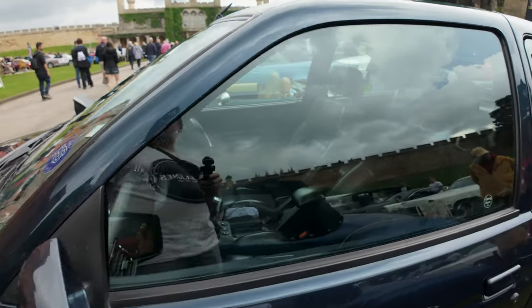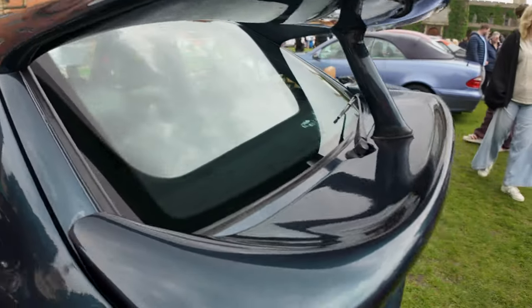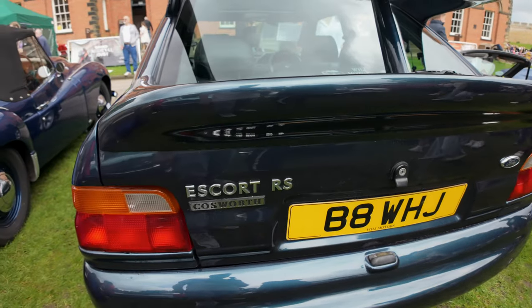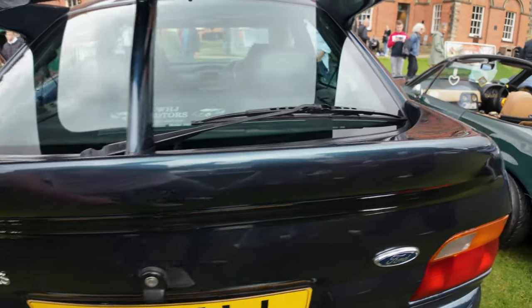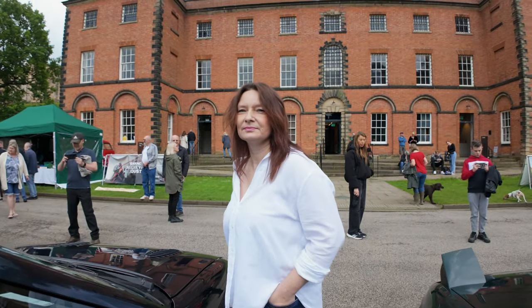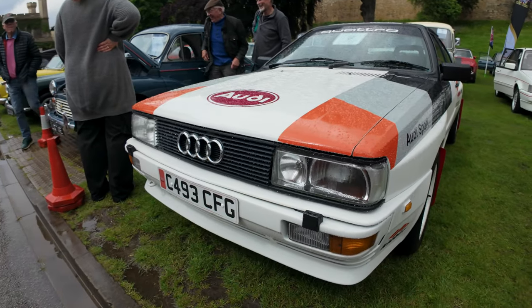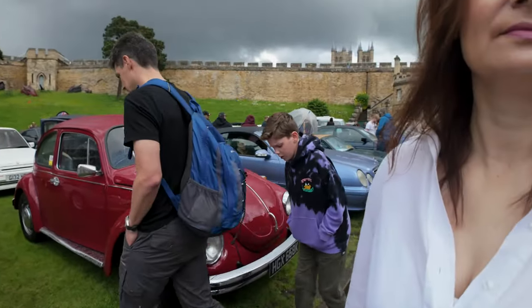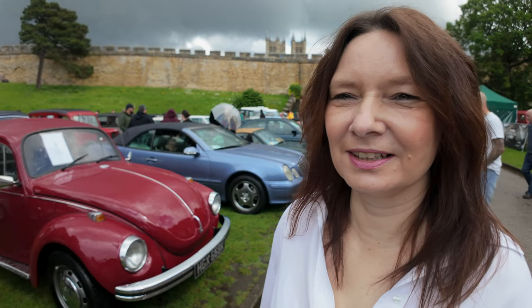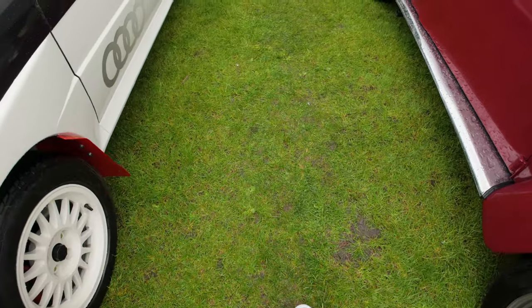Or is it a Cosworth? Might be a Cosworth. Cosworth. It's a Cosworth. It's only done 53,000 miles. The old nice look, the old rally car. We've had a spot of rain. A spot? It was absolutely terrible. Thundering, everything. We took shelter for a bit, but this looks a bit waterlogged now, this grass.